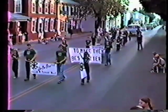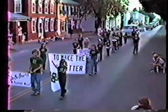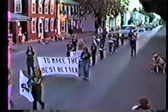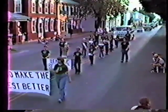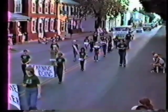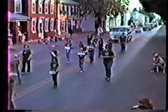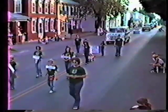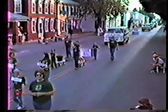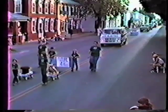Followed by this, we have the 4-H marching group from Mount Pleasant Mills. They traveled some distance to be with us this evening. We're grateful to these young people for coming over and sharing our parade with us. They are marching straight. They're conscious of being judged, and they're looking pretty sharp, really. They look real great, the 4-H group from Mount Pleasant Mills. We're glad to have them, and we thank them for coming.